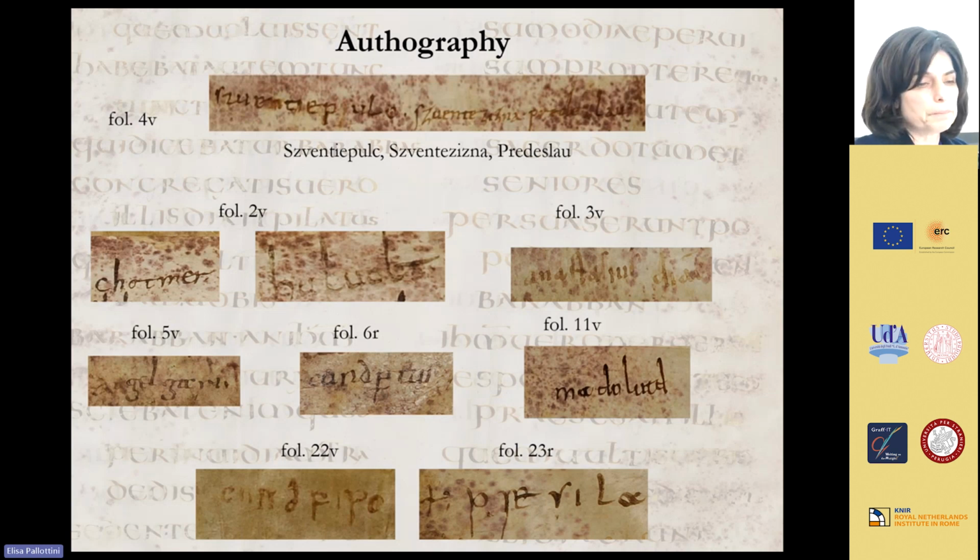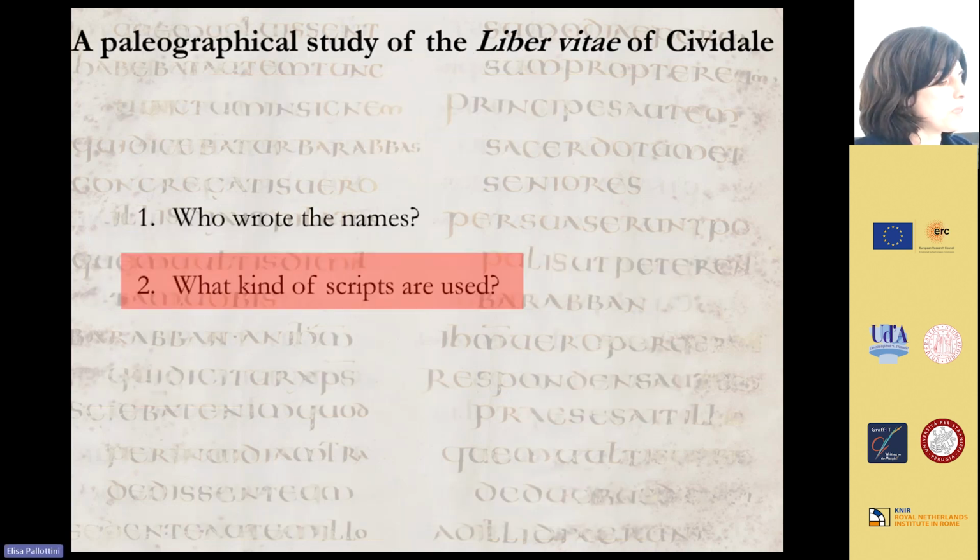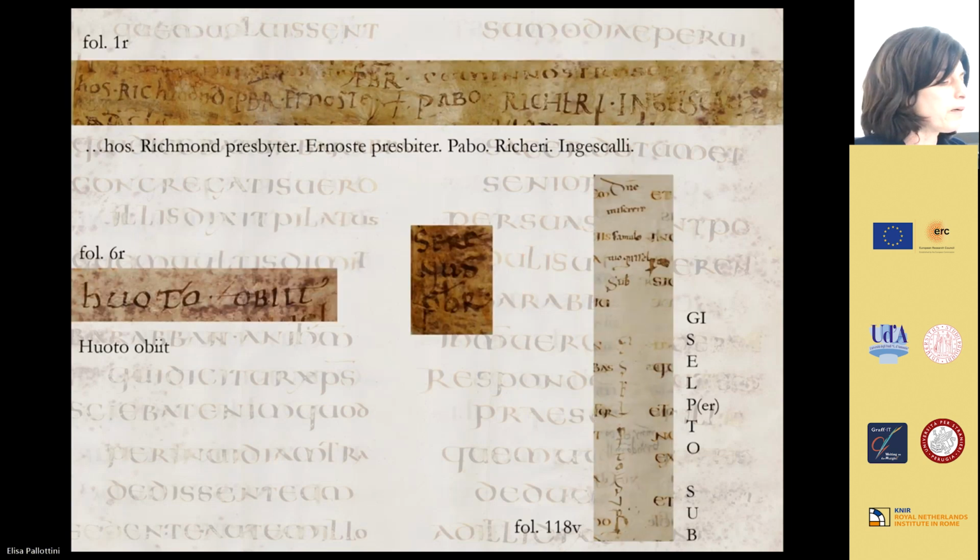As for the scripts, I have identified 3 different types of writing, managed at different levels of graphic competence. There are just a few cases of capital script, and in all of them, the capital letters from both the epigraphic and uncial alphabet are mixed with minuscule ones.